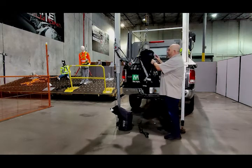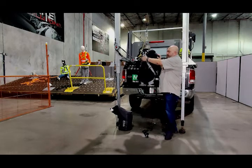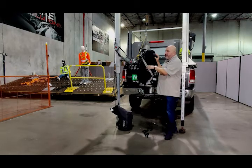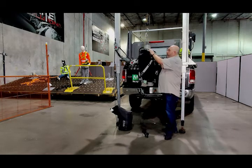We also make a harness that has a bag in the back, and that has a line up to 65 feet where the worker can self-rescue. All this I can provide samples and information on further down if you request it.